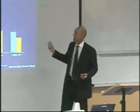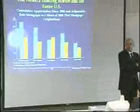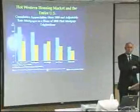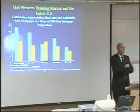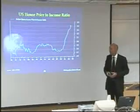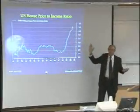Now, one of the most amazing things to me is home prices in some particular areas. In California, I don't have the exact number off the top of my head, but it's something like the median income in California is something like $20,000 less than the level that's needed to buy the median home. So you've had just enormous increases. And as a result, the U.S. house price to income ratio today, if you go back to the 1970s, you can see it's just exploded.